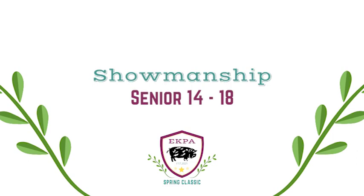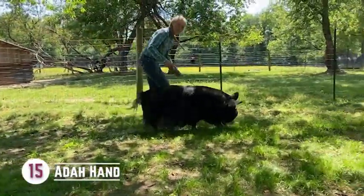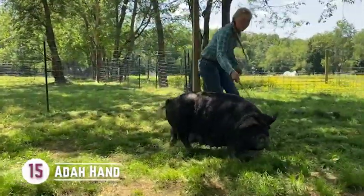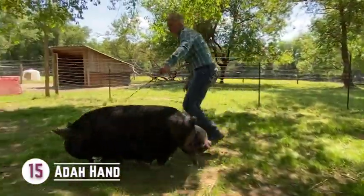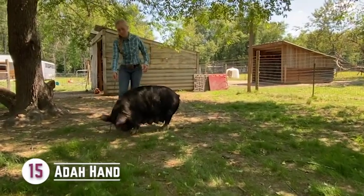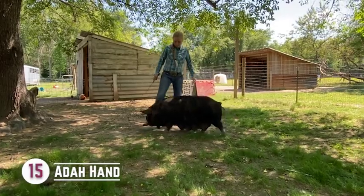In our final class of showmanship, we certainly see some varying styles in terms of our showmanship capabilities. We're certainly going to start off the class with entry 15, as this young lady really gets an appropriate drive out of this hog going around the ring. We see that she maintains ample control over the direction of that hog's head, and really shows us all angles of that hog from the view of the camera, at least.